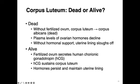Without a fertilized ovum, the corpus luteum becomes the corpus albicans in under a month. At that point, it's no longer secretory tissue. Plasma levels of ovarian hormone decline. Without hormonal support, the uterine lining, the functional layer of the endometrium, sloughs off because the spiral arteries that supply blood to it constrict, cut off that blood flow, and then necrosis will kill that part of the uterus. So there'll be significant blood loss.